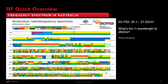So for 5G FR2 signals, which are the millimeter wave signals, we are talking about 25 to 27.5 gigahertz. Anyone would like to take a guess? What's the quarter wavelength at 26 gigahertz? No? So the quarter wavelength at 26 gigahertz is only 3 millimeters. So you can imagine how tiny that is, and the complexity of the devices that will be operating at 5G FR2 bandwidths. This little presentation would give you an idea of things that you have to consider when you're operating at those frequencies.